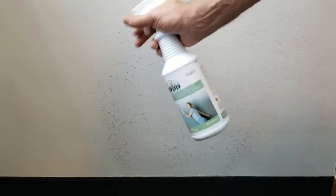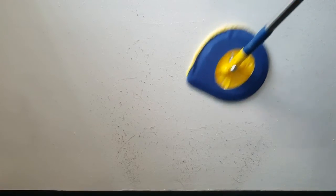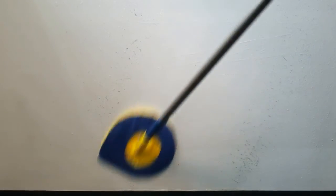Dusty, dirty walls are clean and made spotless with our Clean Walls tool. As easy as 1, 2, 3.